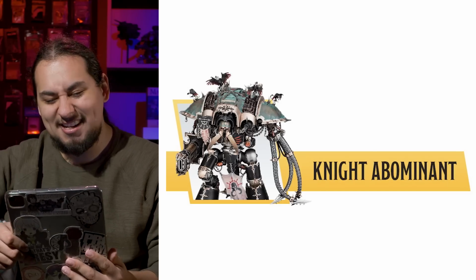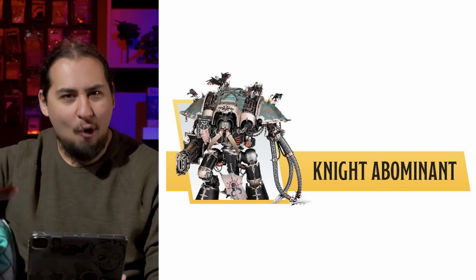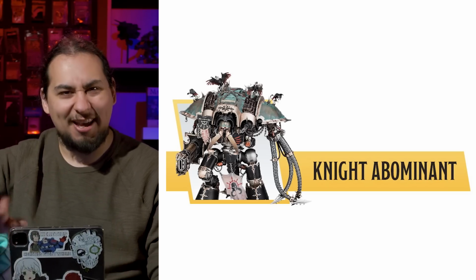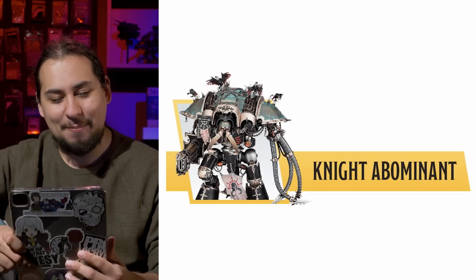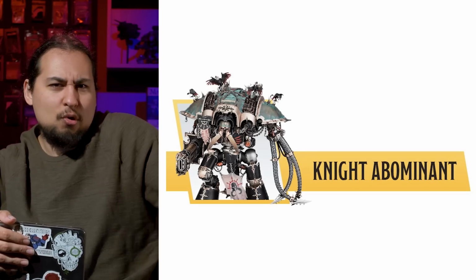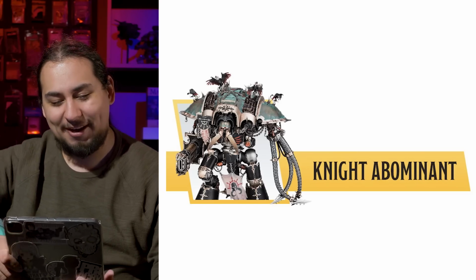Next up, we have the Knight Abominant, the Chaos Knight. Total contender. This model is absolutely beautiful. I love the little vultures perched on top, all of the tusks and spikes and the weird little tentacle noodle arm thingy. It's a really cool model. I'm gonna have to pick one up and paint it one of these days.